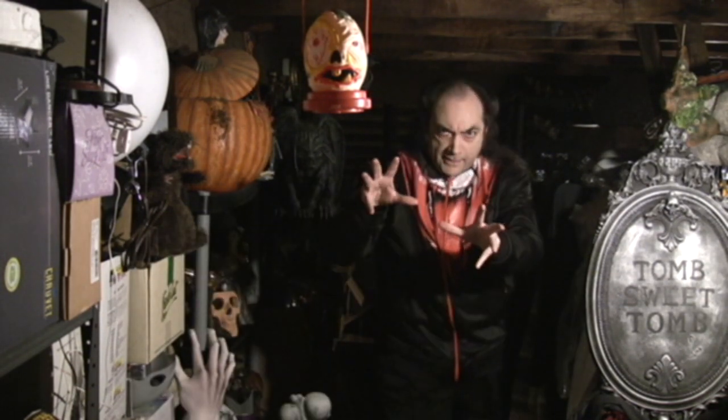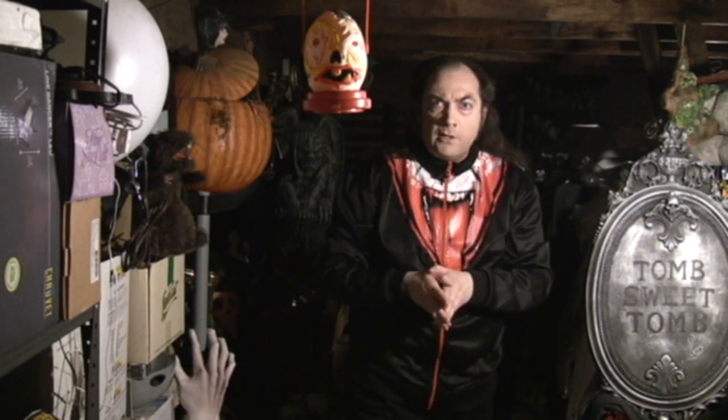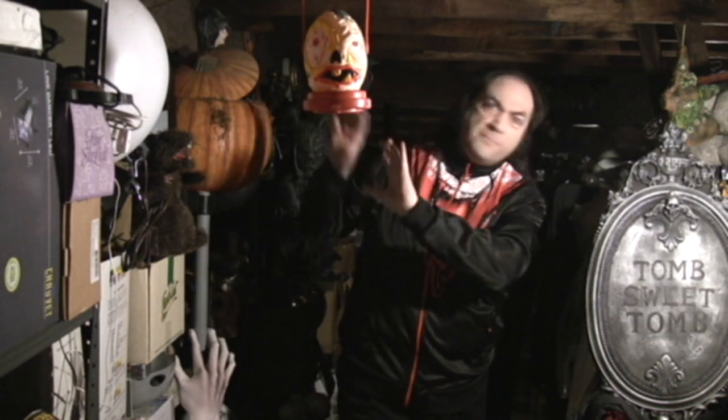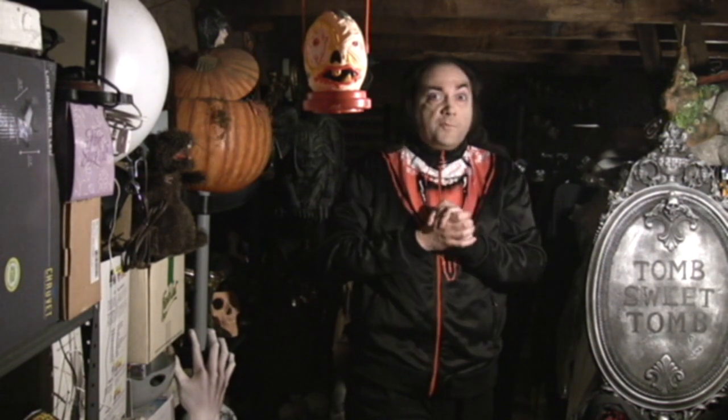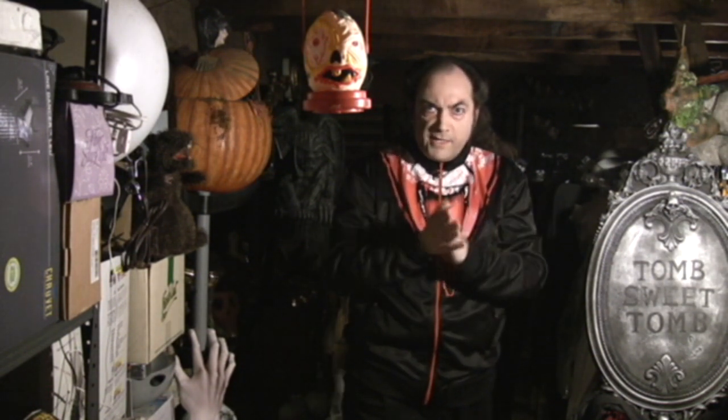Attic we try to point out some interesting masks that may not be in production any longer, and you might not find them in the big catalogs. You might not find them at your local seasonal Halloween store like Halloween Landfill, you know, one of those. You might not find it there, but you might find it online or from a dealer of older costumes. If they have some old stock, you might find some of the old masks.